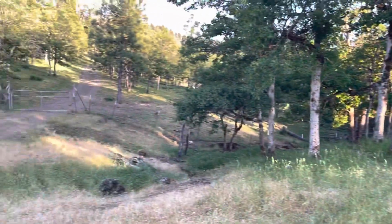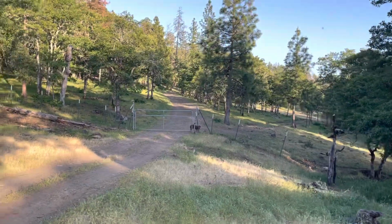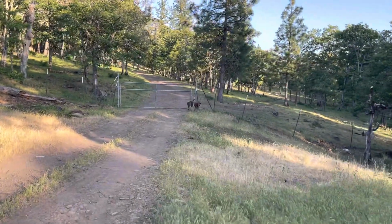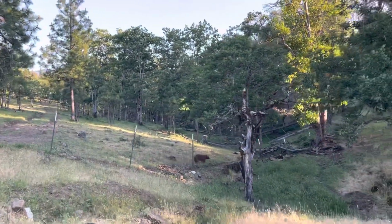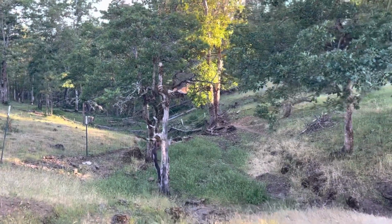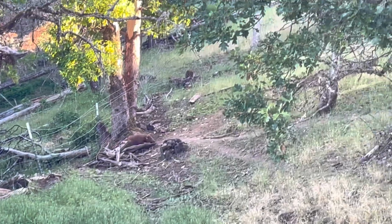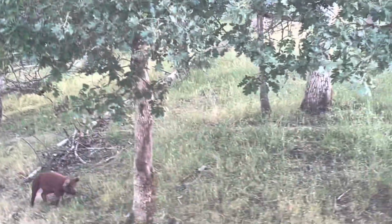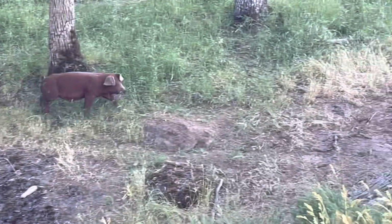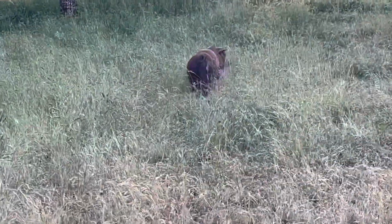Uh-oh. One of my pigs got out. Look. Look. Come on. Where does he go? Oh, he knows how to get out. That's where the dogs are coming out. Oh wow. He found it. So it means he's just roaming around and eating whatever.